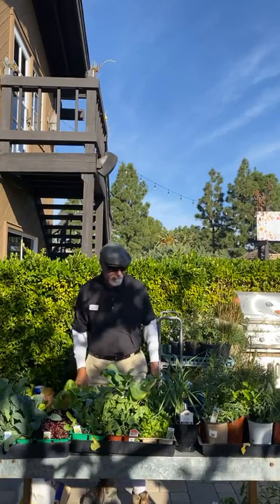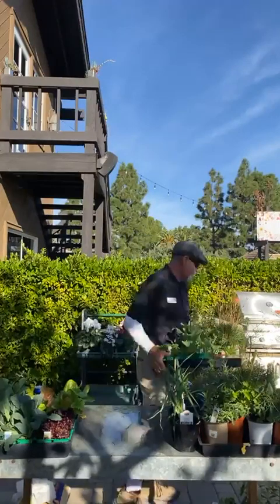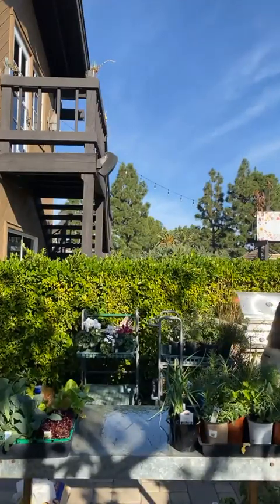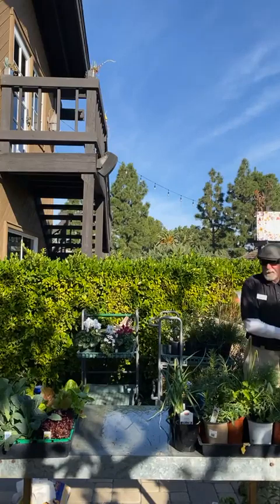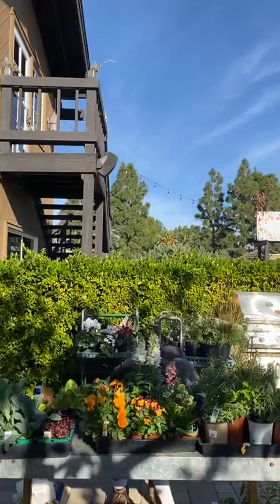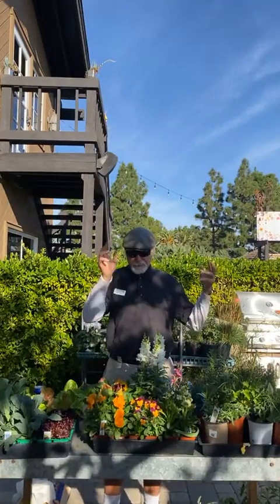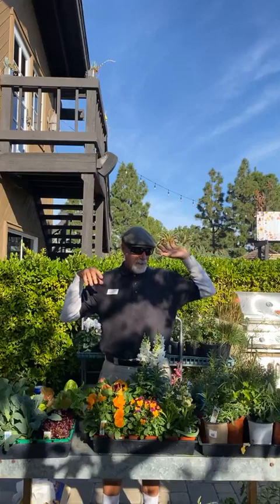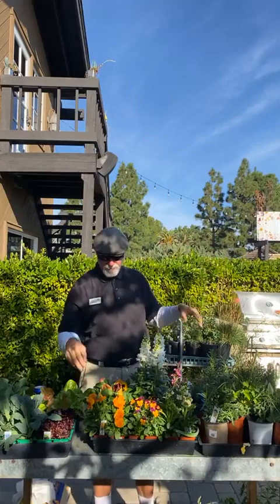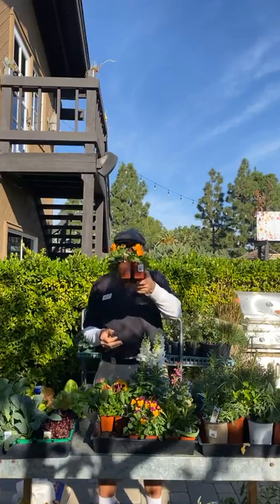Let me just put this down here. I'm going to move some of these vegetables out, and we're going to talk about flowers right now. So a lot of the annual flowers. Let's make room for some of this stuff. So annuals right now. Now is the time you're starting to rip out a lot of your summer stuff, like the vinca. Petunias are pretty gone. Marigolds are getting pretty tired.